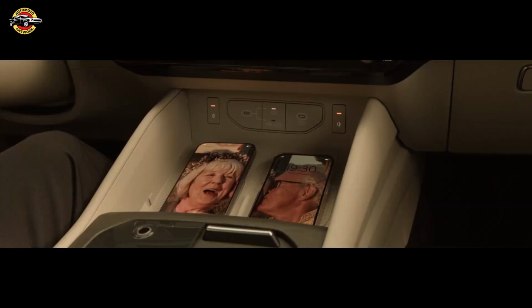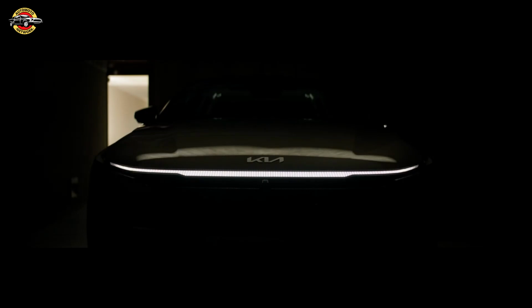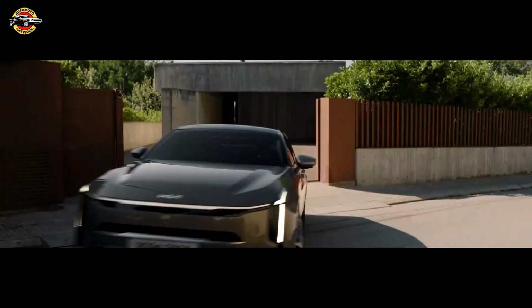With 10 airbags, advanced driver assistance systems, and intelligent headlamps that adapt to your surroundings, Kia ensures that every drive is as safe as possible.